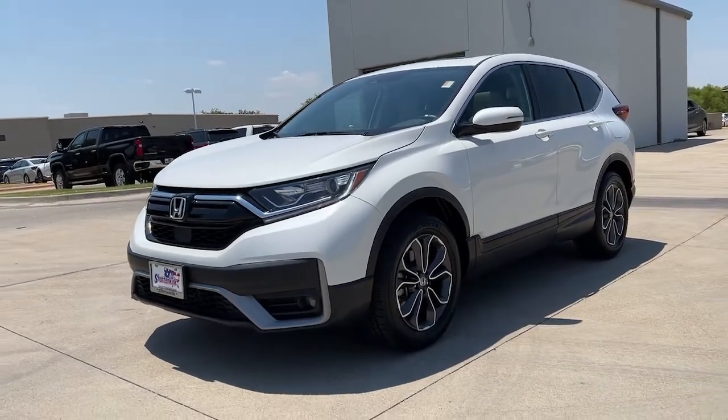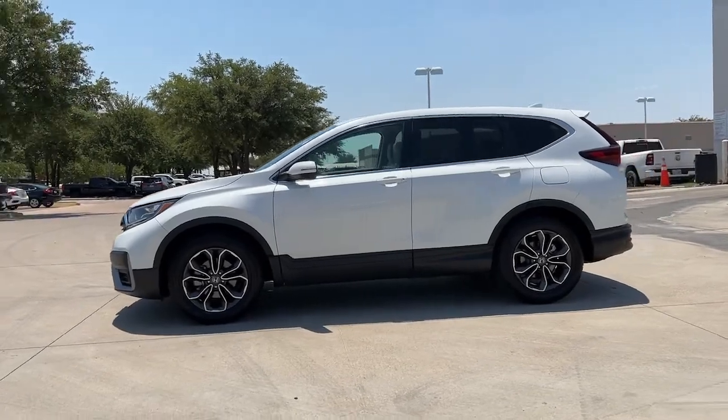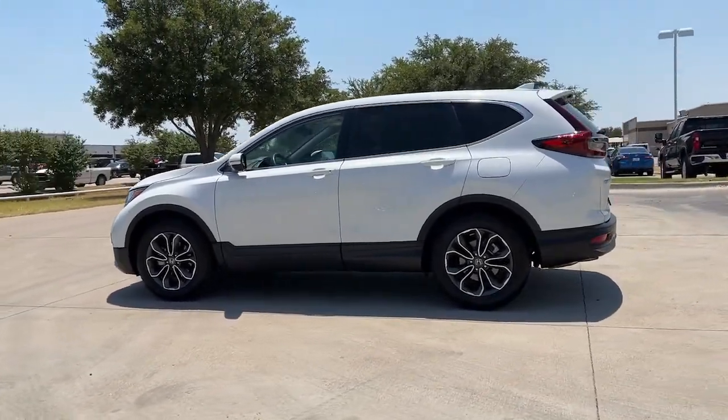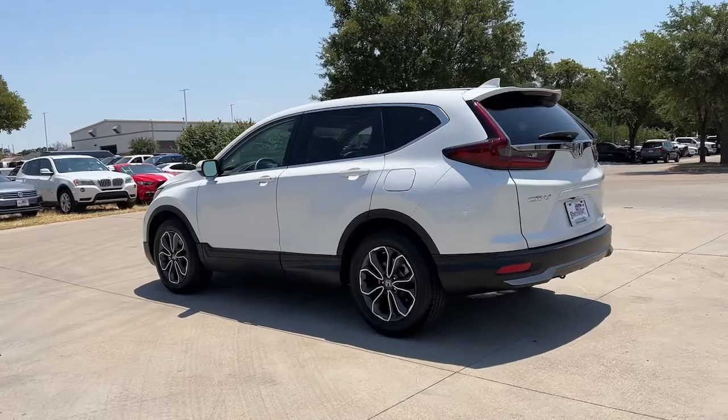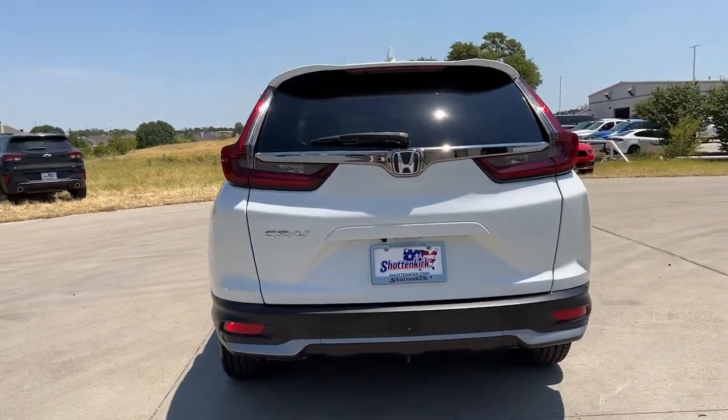Looking for your dream car? It could be the 2021 Honda CR-V. With less than 30,000 miles on the odometer, this vehicle provides excellent value. Prepare to fall in love with this sleek, tech-savvy CR-V.